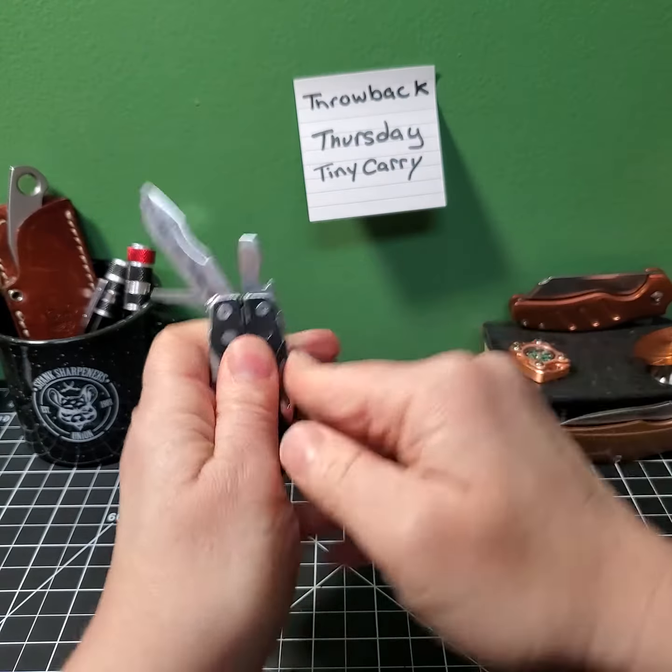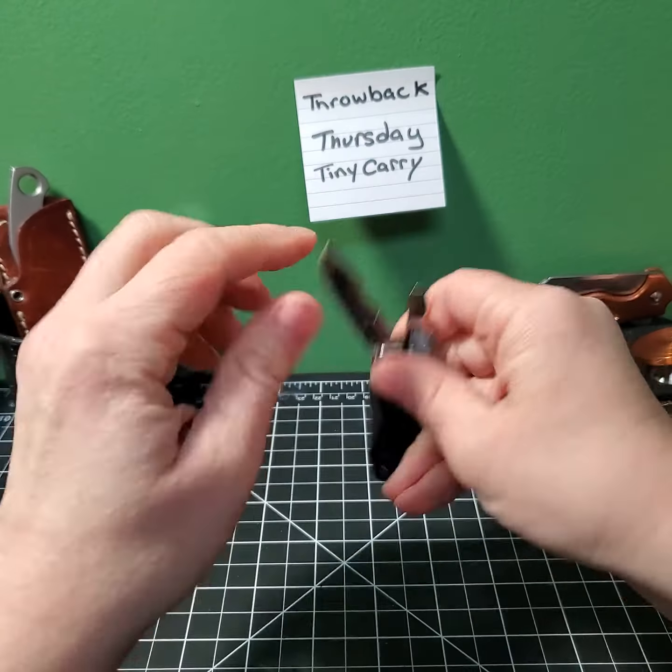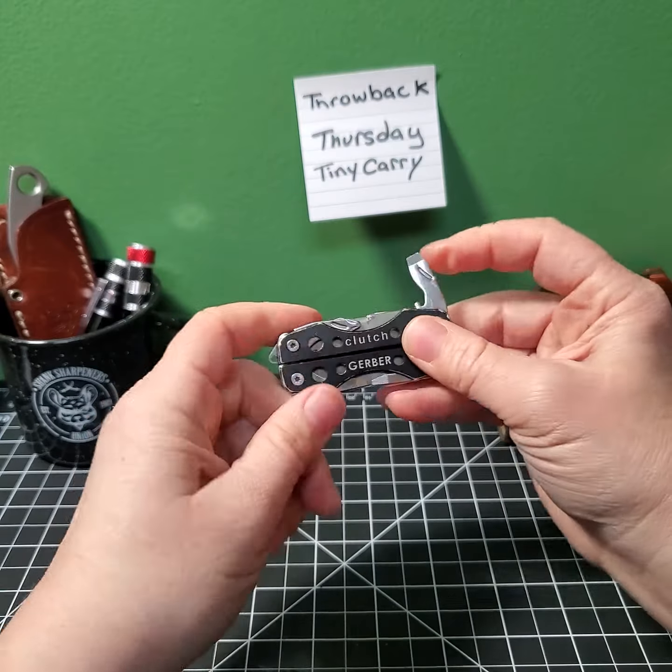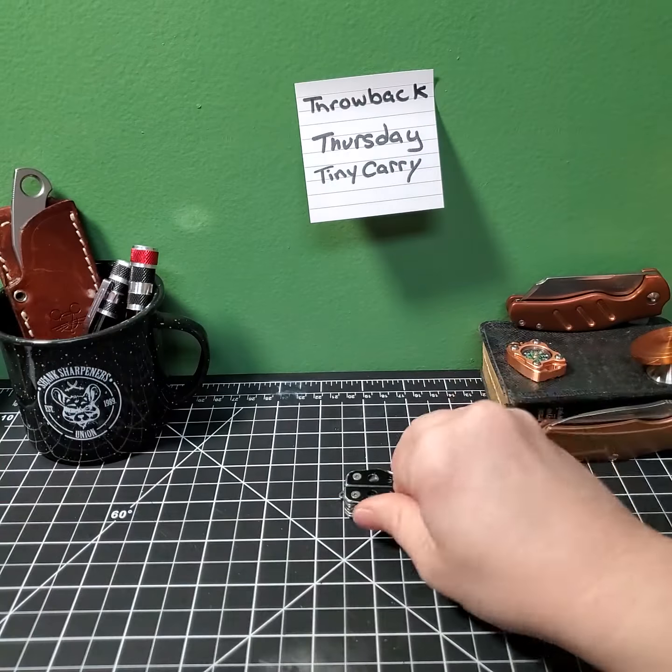I think the most memorable thing with it is I cut the bracelet off of a newborn baby when she was going home with it.